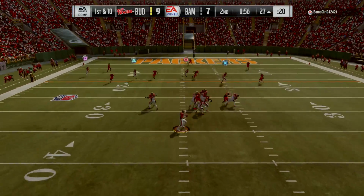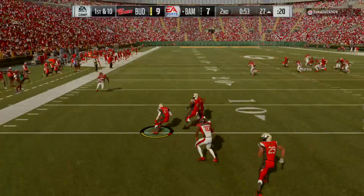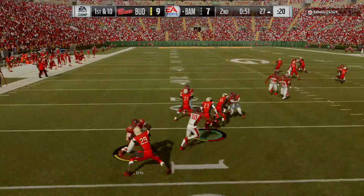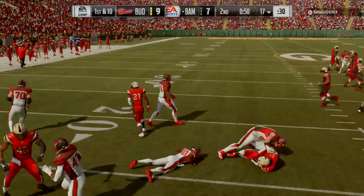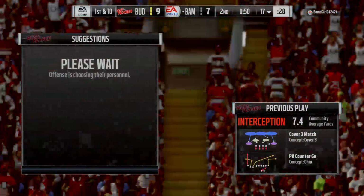After the interception, here's Marino into heavy traffic, and it's intercepted. Picked off by Deion Sanders. And the return goes up to his own 17-yard line.